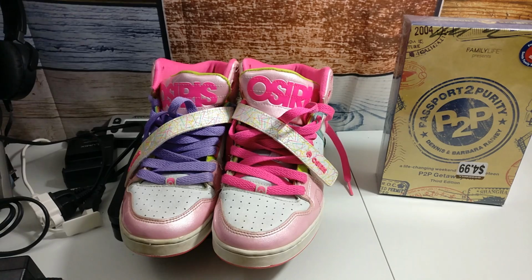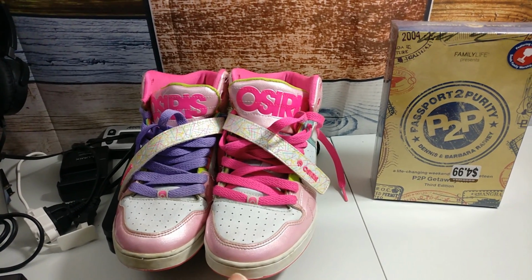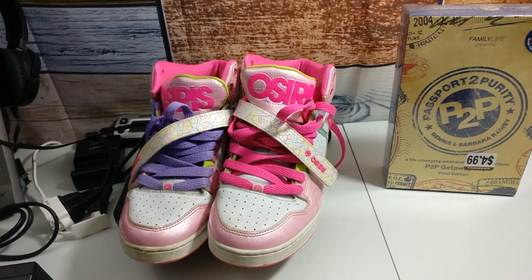A lot of them weren't selling for a whole lot, like 20 bucks. But there were some that were selling for 50. I guess it's just going to be based on the style. But yeah, for $4.99, I went ahead and picked them up. I think there's some money to be made.